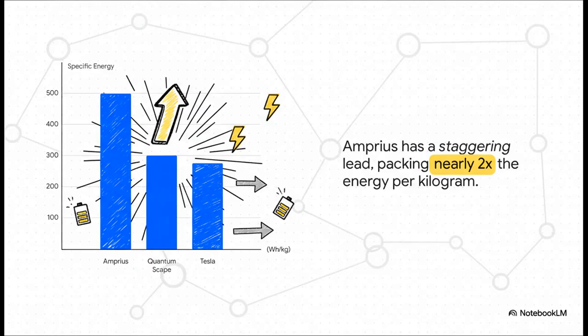Okay, let's talk performance. This chart is all about energy density. Basically, how much power you can pack into a kilogram of battery. And whoa, just look at that gap. Amprius isn't just a little better. At 500 watt-hours per kilogram, they are packing almost double the energy of a Tesla battery.